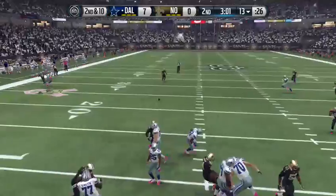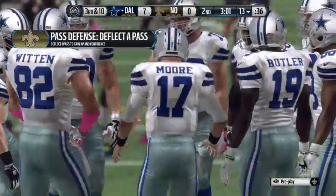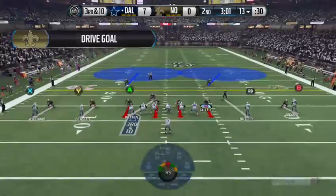He'll throw it over the middle. Incompletion on that hurried throw. In a situation like this, 3rd and long, if you're the defense, catch them by surprise and blitz. Moore's alone in the backfield.